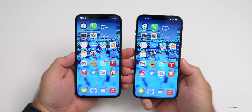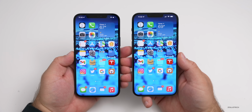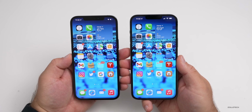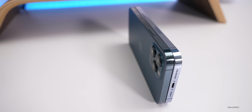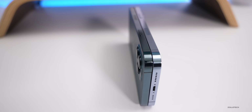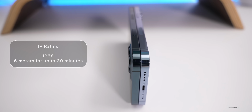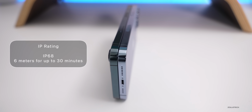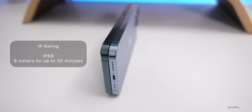So as far as the speakers go, I don't think you really could hear too much of a difference. They both sound clear at the highest volumes. Maybe the 13 Pro Max goes a little bit louder, but I don't think you really could notice that easily, as it seems very, very similar to me. Now, as far as anything else, well, they both have the same IP rating, IP68, 6 meters up to 30 minutes, and that's about it for the differences.